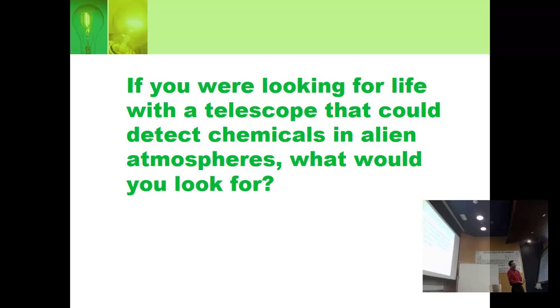These are all simple molecules, and most gases are simple molecules. Carbon dioxide is, in a sense, the most complex gas we're going to look for. And that's what we can really look for. We can't really look for liquids or solids as much. With gases, light will shine through them, so it's like a spectrometer.